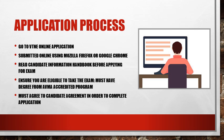So for the application process, it's all online, so you have to go to the VTNE online application. And normally you use either Mozilla Firefox or Google Chrome when you're doing this application. And before you can submit your application, you have to read the Candidate Information Handbook, and you also have to make sure that you are eligible to take the exam.